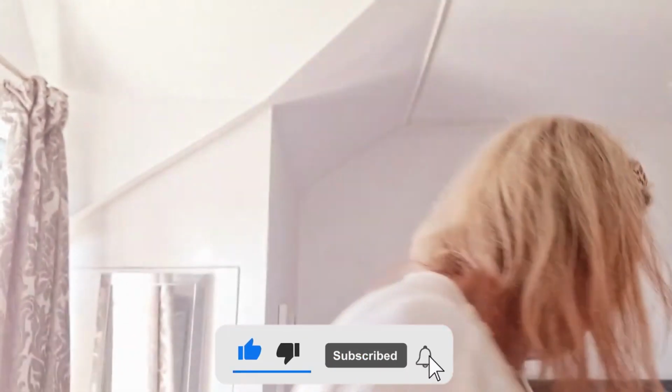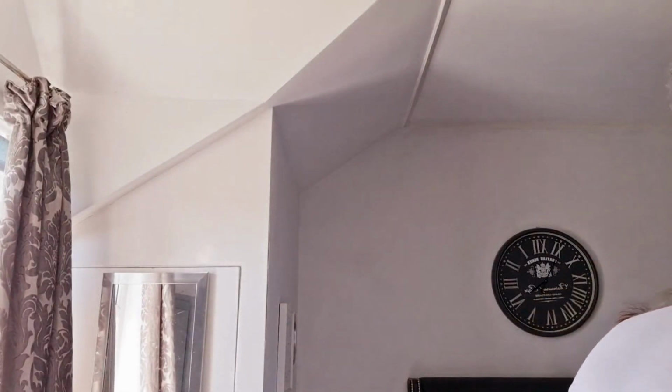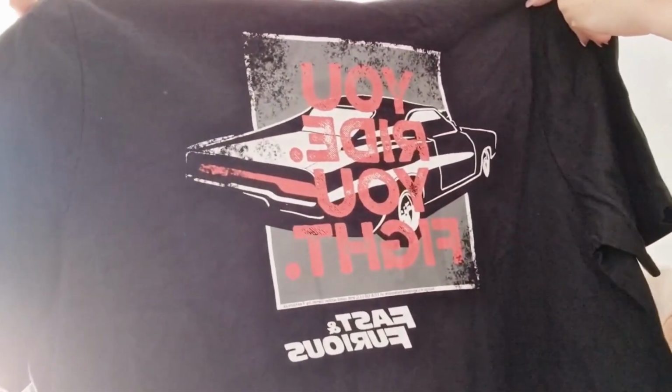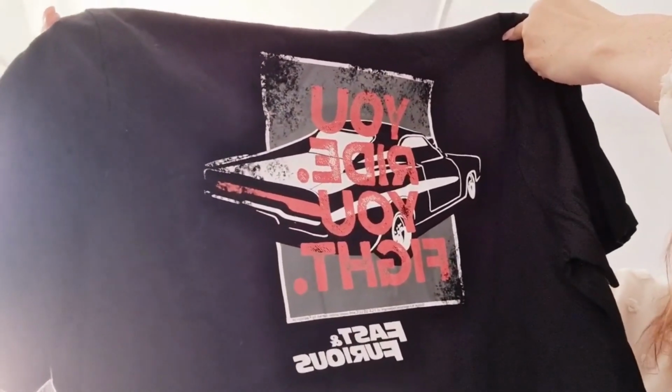So, I've got that. And I picked this one up. This is Fast and Furious. Paid £2 for this. Fast and Furious. I love what it says. See what it says? It says, "You ride, you fight." And it says it's completely trademark registered. So yeah, it's a great t-shirt. I'd love that t-shirt.